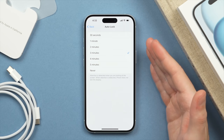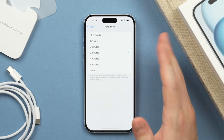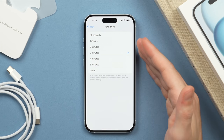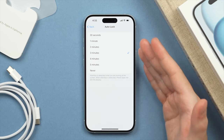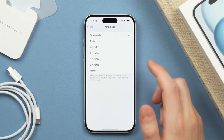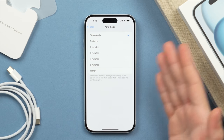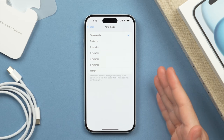If, say, you accidentally forget to lock your phone when you put it away in your bag or leave it on a table overnight or something, this means that your display will eventually go to sleep to preserve itself over time. Now, if you want to be the most secure possible, you can of course set this to 30 seconds. This will mean your display will go to sleep quickly, but also means that if ever you leave your phone unlocked, it won't be unlocked for long.